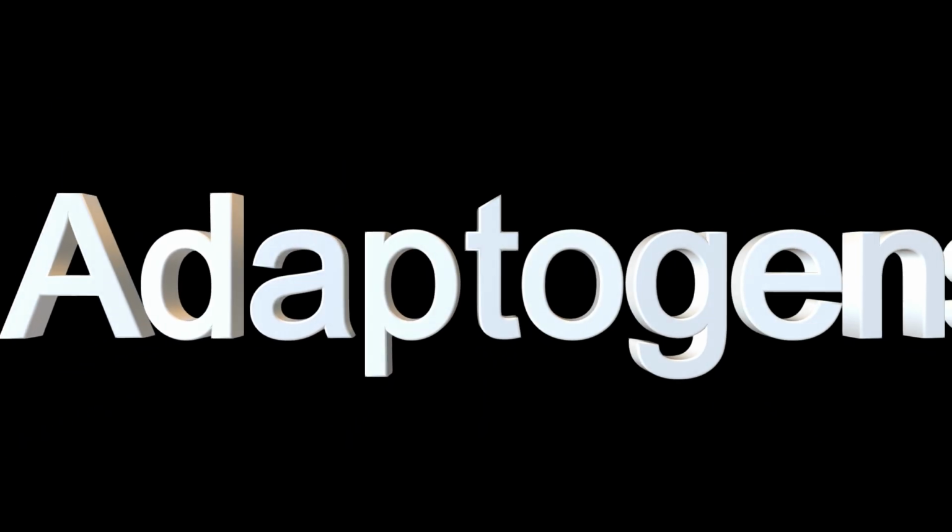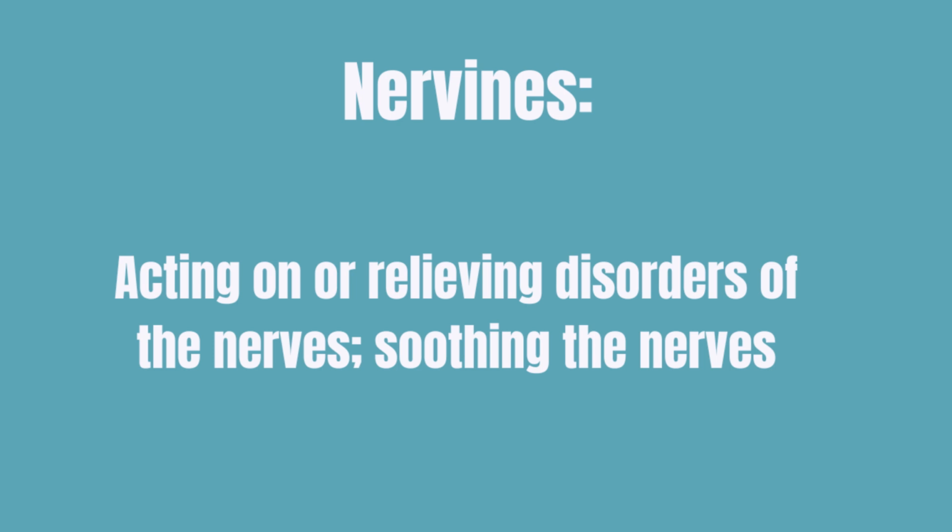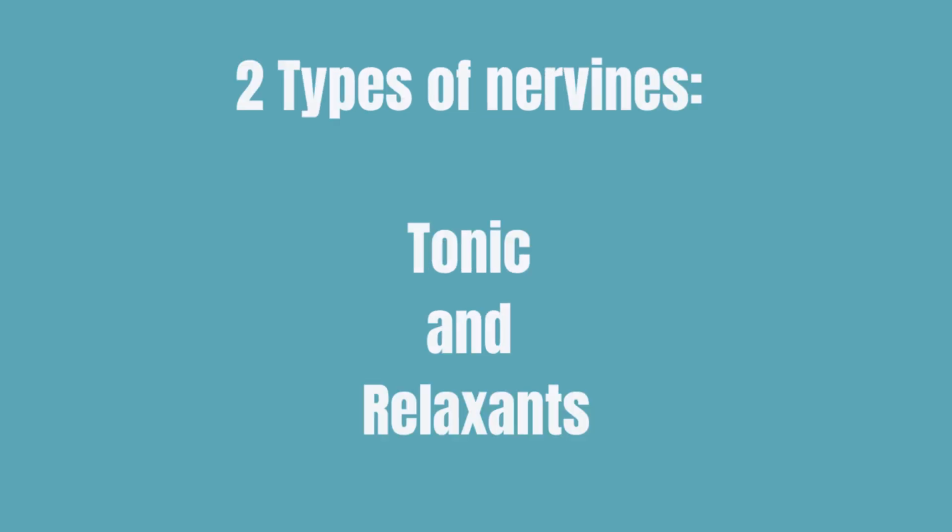So first, let's talk about 2 different categories of herbs that can help with stress. Those are called nervines and adaptogens. So a nervine is an herb that has beneficial effects on the nervous system. They help with stress by promoting relaxation and reducing anxiety, and may even support sleep. I'll touch more on this in my upcoming sleep series.